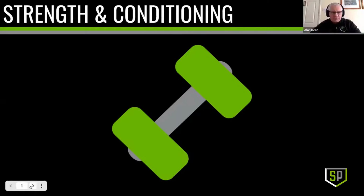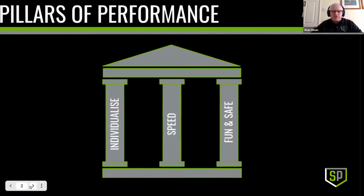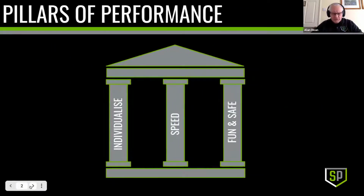As Will alluded to, one of the key aspects of strength and conditioning, particularly for baseball, but this covers a variety of sports, is that we need to give young people the opportunity to do things at the time that they need to do it. And specifically when we look at the pillars of performance.